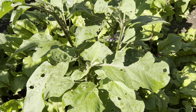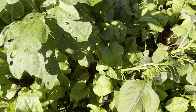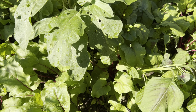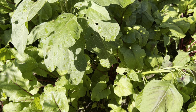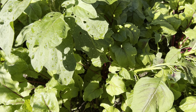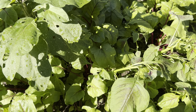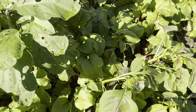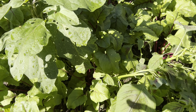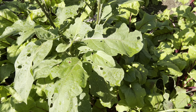This is an eggplant. It did really well in the spring. Then when the summers became very harsh, production dropped a lot. It still produced, but not as much as I wanted because it was 96 degrees, 93 degrees, 94. I don't know, maybe it was 96 a few times. But it was above the 90s every single day, consistently, consecutively. And these eggplants just had a lot of difficulty producing.